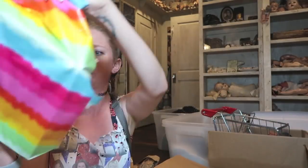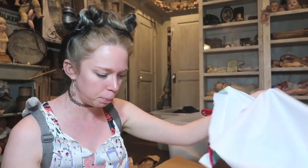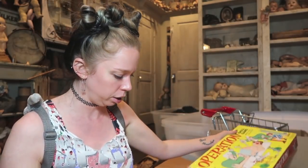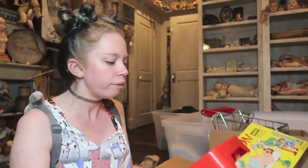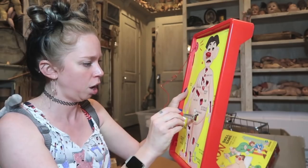Peanuts. Down to the last box. I'm so sad this is like coming to an end. Oh my God. I just dumped batteries out onto my lap. Look at that giant battery. Are we gonna play Operation right now? Oh, this game like literally gave me such anxiety. Let's play it. Operation, water on your knee. Operation, doing something else. Operation.